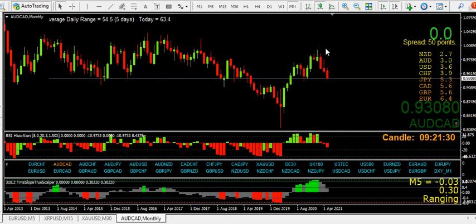But if it was a normal Monday, and the fact that it's the end of the month, it's quite an interesting time. Looking at the monthly on this Aussie CAD, not a pair I normally trade, but it gives a good example of what we should be looking at. And basically, we can clearly see this is a strong move down into buyers.